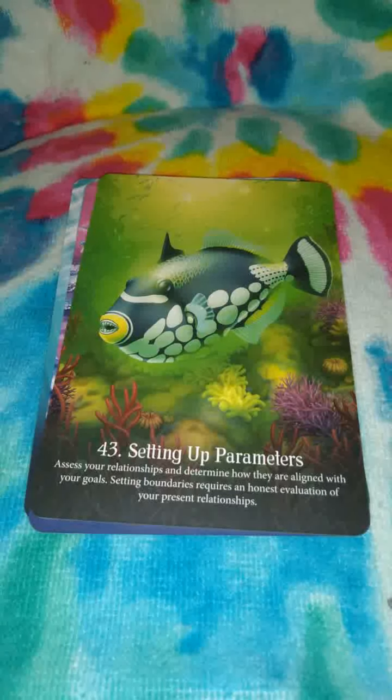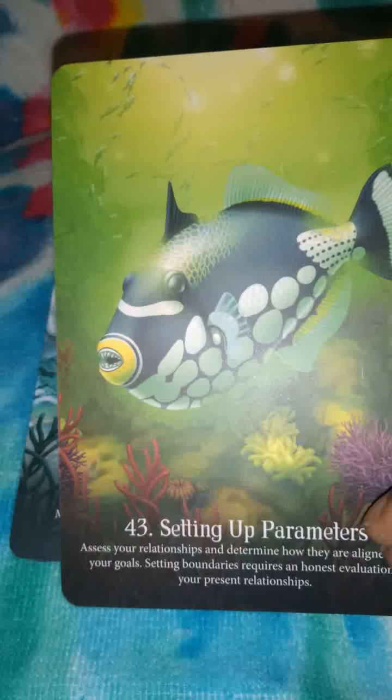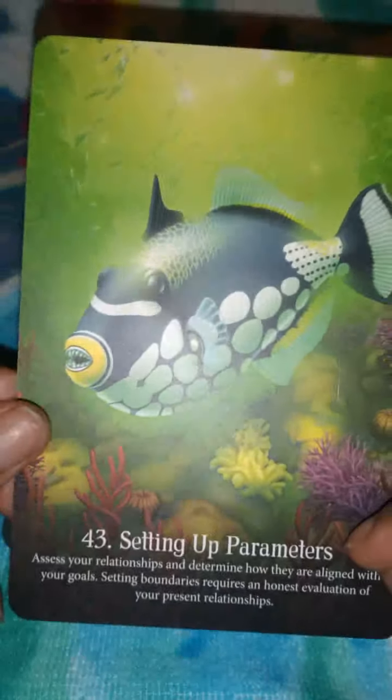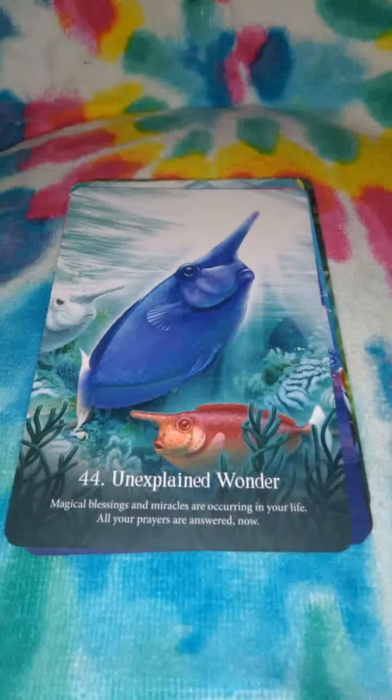So we have setting up perimeters. Assess your relationships, and determine how they are aligned with your goals. Setting boundaries requires an honest evaluation of your present relationships. So setting up perimeters, or perimeters, because I feel like that's not supposed to be spelt like that, but maybe I'm thinking of another word that's close to it, but I don't know.